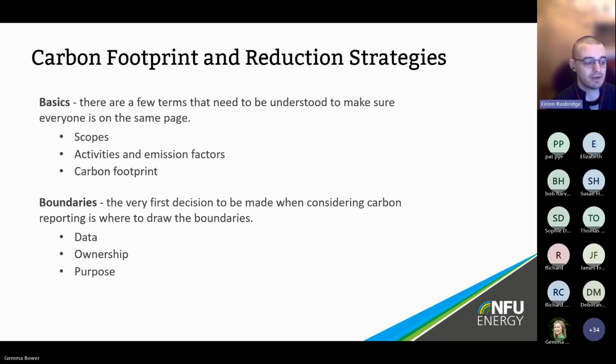Activities and emissions factors are words that get thrown around a lot. Essentially, an activity is anything that happens, anything that a business does, which produces greenhouse gas emissions. And an emissions factor is the way to convert your activity data into carbon equivalent emissions. So your activity might be a certain number of liters of fuel, and then your emissions factor is your kilograms of carbon per liter of fuel. So with both of those, you can figure out your total emissions, although it can be more complex for different types of activities.